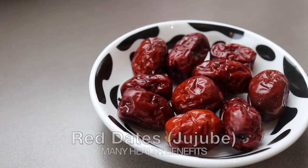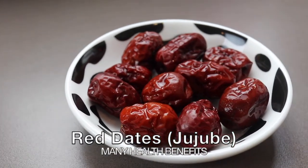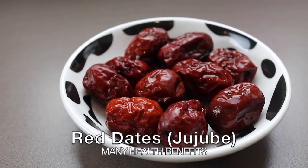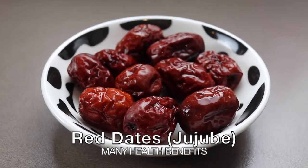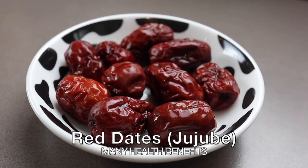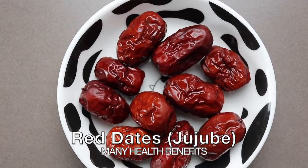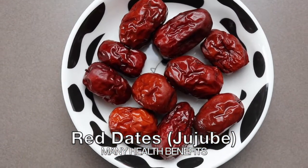So red dates actually helps with blood circulation. Research has found that it balances your mood, it helps with anxiety, and in combination with goji berries, it actually promotes liver and kidney health. It also contains vitamin D, amongst other vitamins.